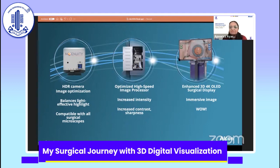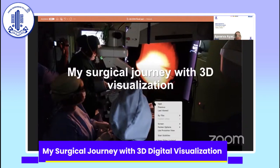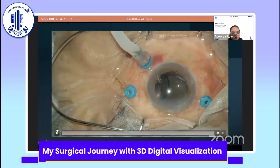And of course, we have this giant in the room, which is an enhanced 3D 4K OLED surgical display. It really gives a very immersive surgical experience, both for the surgeon and the observers, students and staff around. So, with this, I'll share my surgical journey with the 3D visualization.